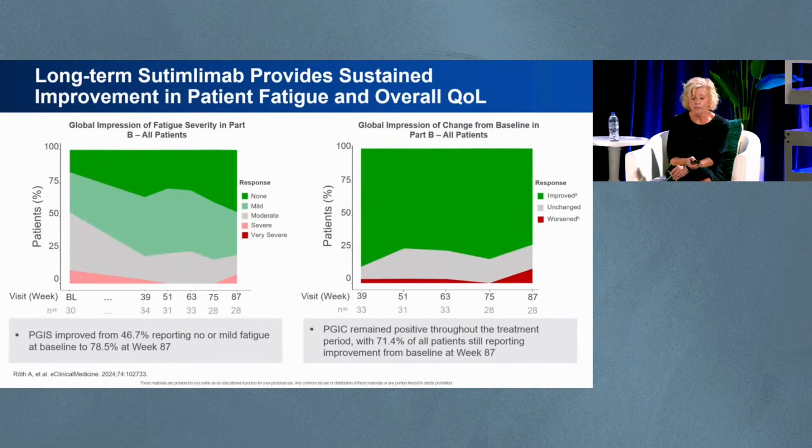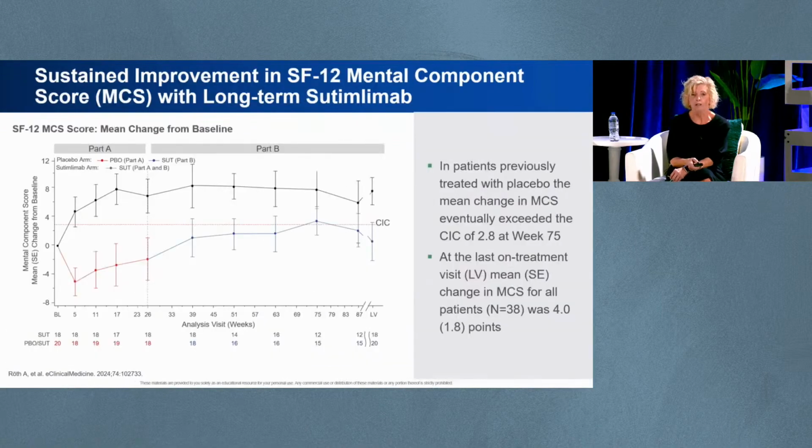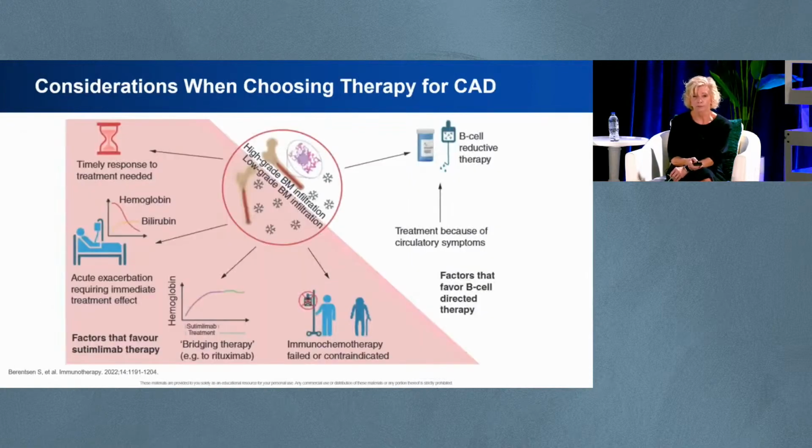The long-term data from these trials showed that patients experienced sustained improvements in fatigue and overall quality of life. And interestingly, the mental component of these evaluations was also improved with patients on sutimlimab. I think if you take all of these data in total, this is an elderly population of patients, and many of their symptoms are oftentimes relegated to getting older, when in fact, these clinical trials demonstrate that patients' quality of life can be significantly improved.